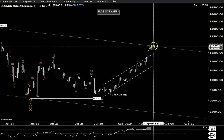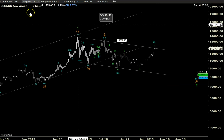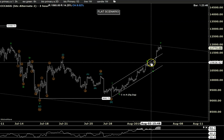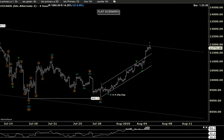If the market penetrates and starts moving higher, then I'm going to start to lose my confidence in this count and start to like more this bullish count and this more towards the top side. Okay, so I think I've been pretty clear on all of them.